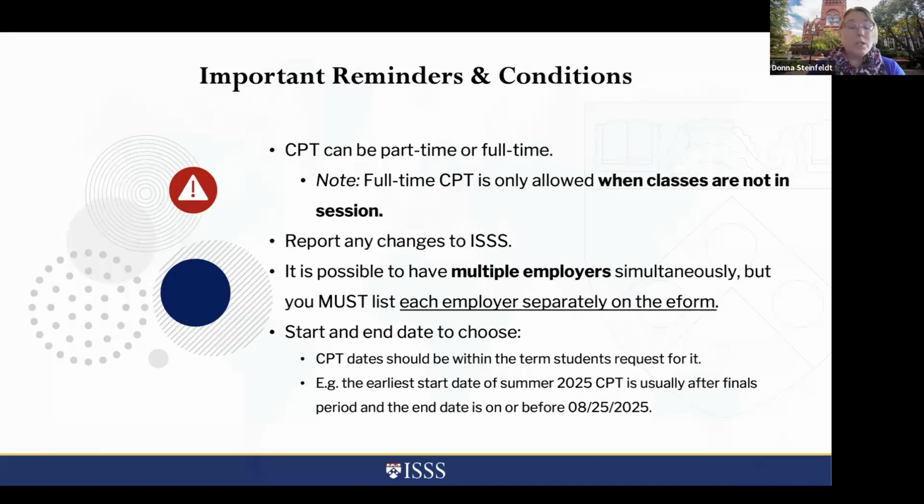If you have any questions about start date and you're done with your program, you can definitely talk to your academic advisor, and your academic advisor can confirm with us if you're completely done with all your finals. But usually you're going to see around May 14th, for example, this year be the earliest possible date. Okay.